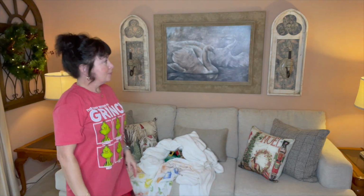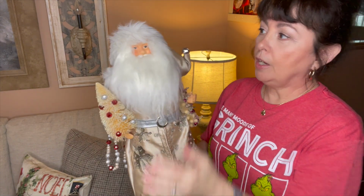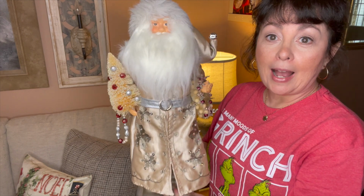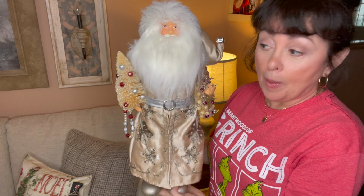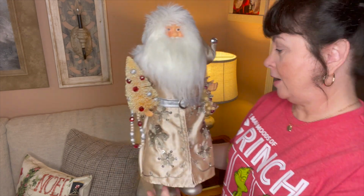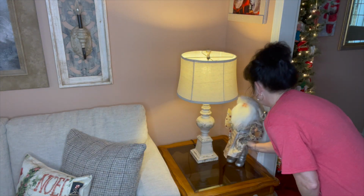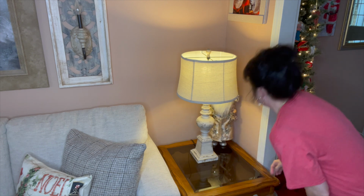Okay. Now what I'm going to do is I'm going to go over here and I'm going to decorate this end table. Okay, I've had this for years. Mom bought it for me and I love it, so I see no need to change this. Now some things in the living room are changing this year, and wait till you see my entryway. I love how that's turning out, okay? So I'm just gonna stick him right in here like that, push him to the back. And you can see him really well if you're seated.